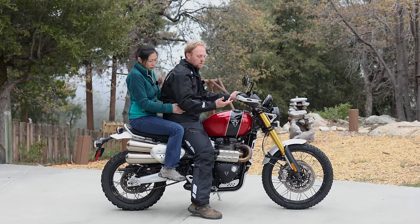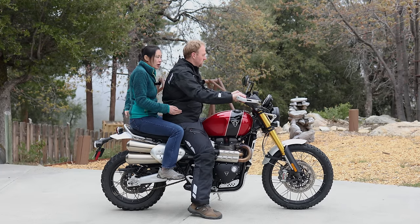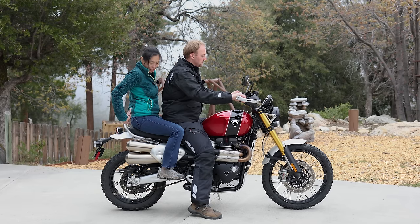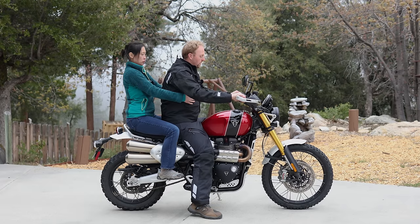How's the seat feel? Does it feel just okay? I wish that it was a little bit bigger. I'm a pretty small person already, and I just feel that there's not enough. I feel that I have to be sitting so close to you. Okay. Yeah.